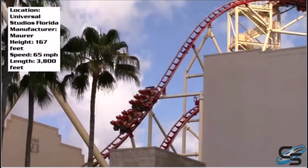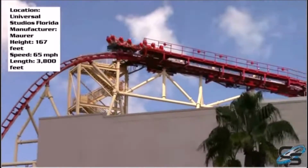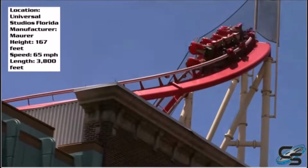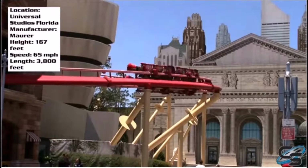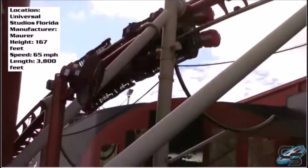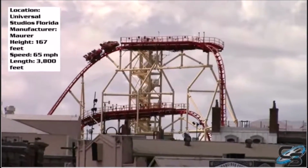So you start off going straight up in the air, not an upward hill, which I hated. Oh my gosh, straight up. I saw the sky.